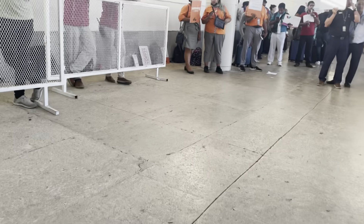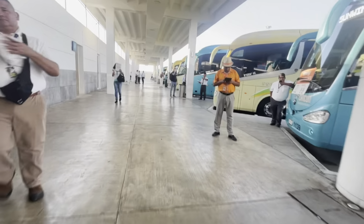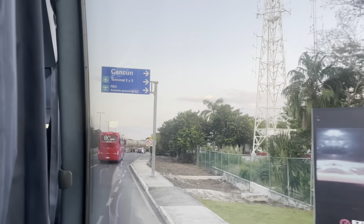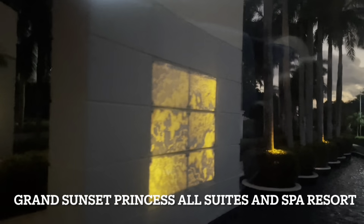You pass the immigration, try to go to the exit door, and you'll find tons of people here. Try to look for people in orange because they are from Sunwing and they will lead you to the shuttle bus which brings you to the resort. It will take you up to 40 minutes to get from the Cancun airport to my resort, and you can always give tips to the driver if you want.